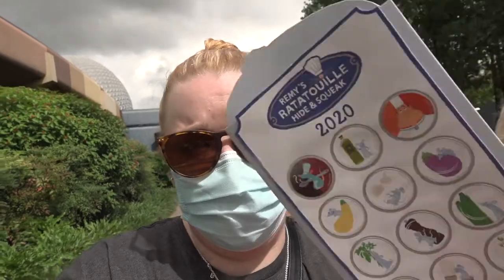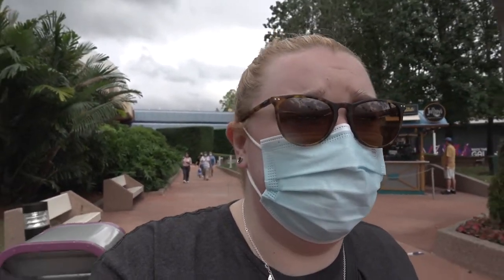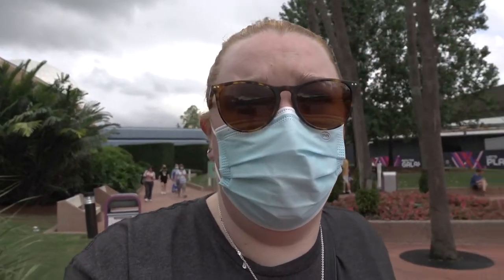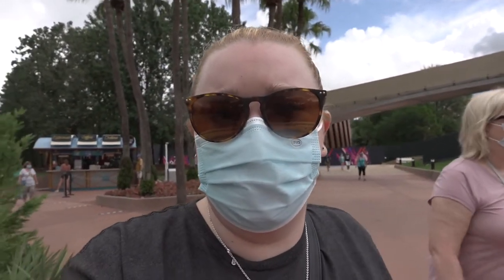At the temporary Mouse Gear, other than the merch that I showed you, you can also pick up Remy's Hide and Squeak, which is a fun scavenger hunt. It's $8. And when you complete it, you put these stickers on the inside of a map of World Showcase and help Remy build Ratatouille, of course. And you get a little prize, which is a water bottle or a plastic cup with Mickey or Minnie or Figment or Remy on it. They're so cute, and it's $8. It's fun for the kids, fun for the family. And it's also just something different to do here at the festival.